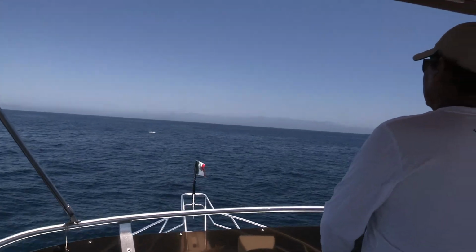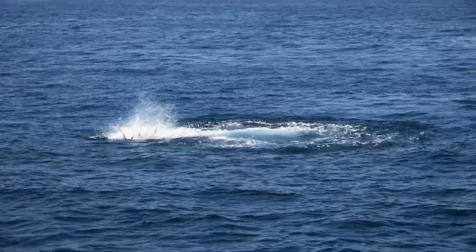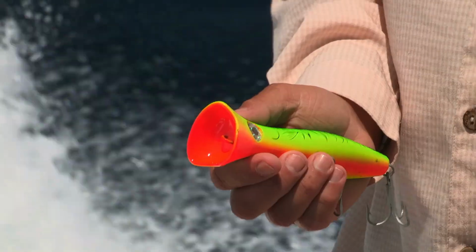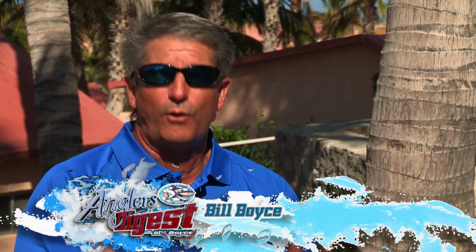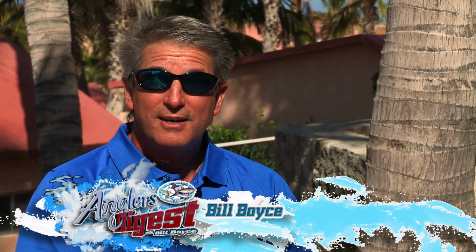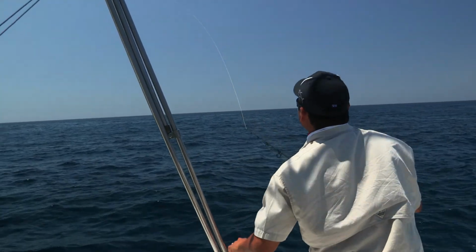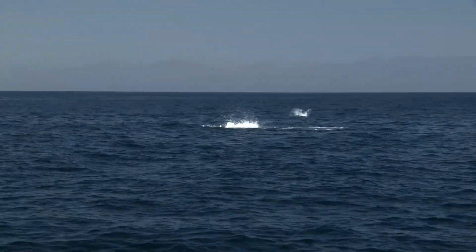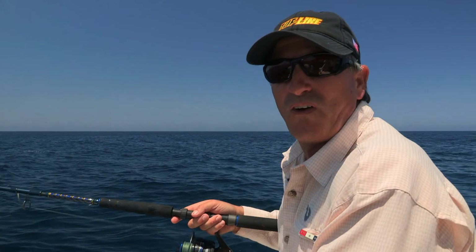We just got a tip over the radio about some insane Jack Revelle action. Now, even though they're not part of this tournament, we've decided to have a little fun and catch some fish. Anytime an angler sees boiling fish on the surface of the ocean, especially in those conditions, flat calm, it gets your adrenaline going. This is so wild. So weird seeing a big school of jacks this far out.